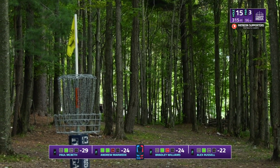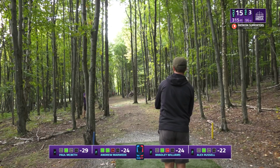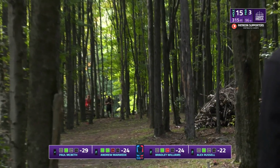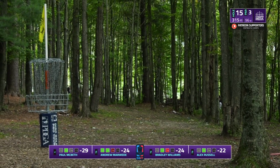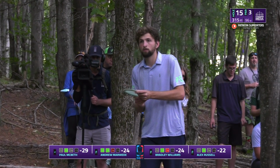Yeah, I feel like that was it. I mean, it might just be a rhythm thing, like you said, and the standstill sidearm kind of brings him back to that intuition mindset. He's definitely throwing something a little faster. Yeah, and kind of flippier, right? I mean, he threw that on a gentle hyzer, and it just flipped up and rode around the corner.